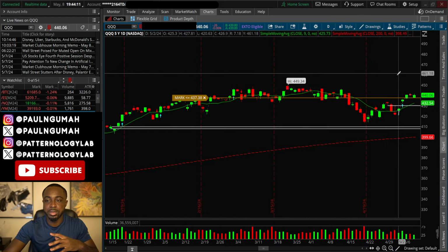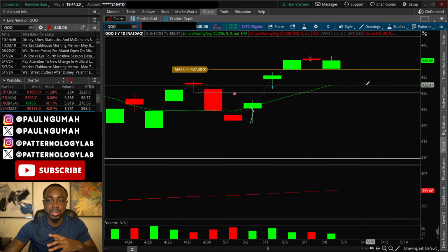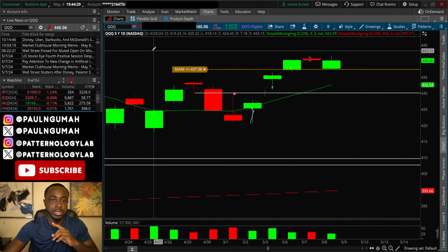Let me go on here. There you go. If you check out the bottom, this is 24 million shares traded, and then this is 30 million shares traded. So we're going down in volume. We'll see what tomorrow holds. Just watch how we open. The opening is the key here. The opening is the key for QQQ.